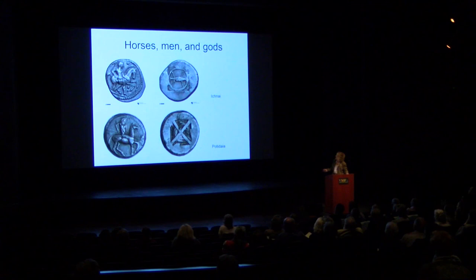Not always riding the horse, also walking with the horse, which you already see here, of the Macedonian city of Ignae, as well as not always an actual man, but also, already mentioned before, Poseidon, looking very similar, but here you see it's a trident that is being held.